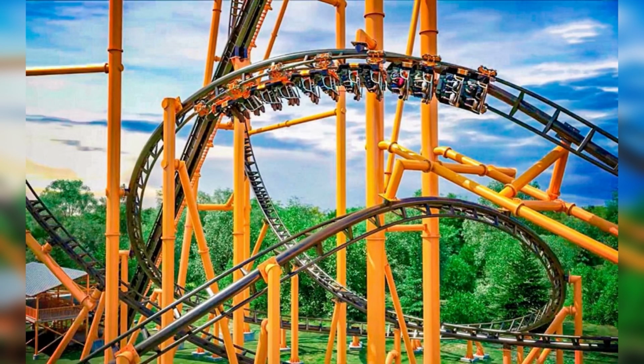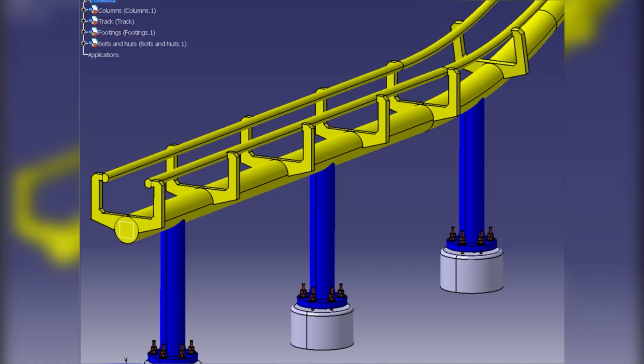Tubular steel coasters use a metal track with two cylinders on the side that the cart's wheels ride on.